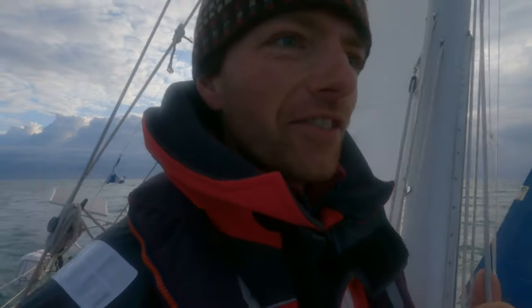Really good sailing. There's no swell here either. We're in a big estuary basically that feeds out of the Forth from Scotland. So there's no swell, just a bit of wind chop. It's quite good fun.